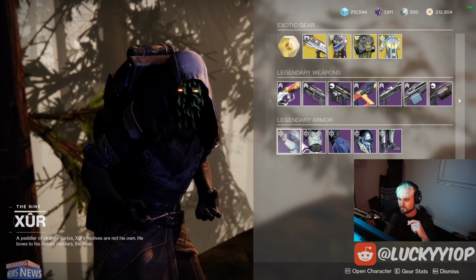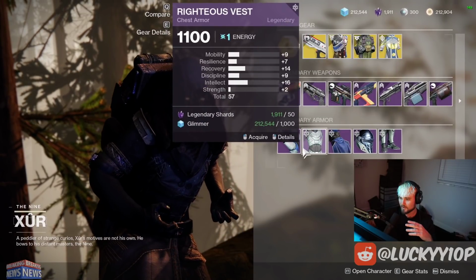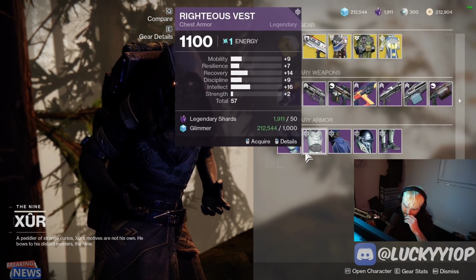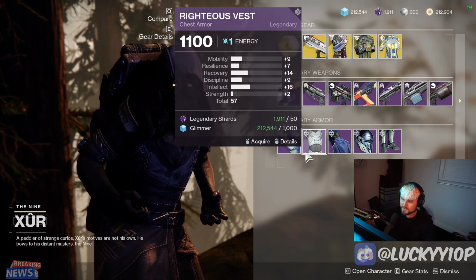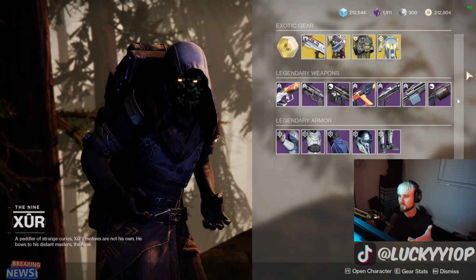As far as it goes for Warlock, there was no good armor for the Warlock overall, but the Titan did have a pretty good piece. Go ahead and tell me what the Titan chest piece was. The chest piece has 19 recovery, 13 discipline, and 12 intellect, overall 64 stat. A decent chest piece for your Titan. For Warlock, nothing too crazy this week, but that's everything for Xur.